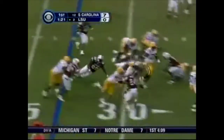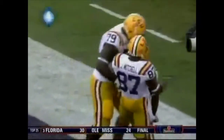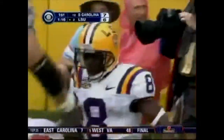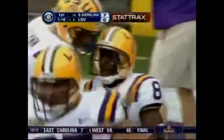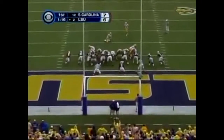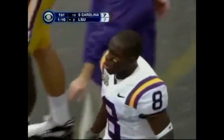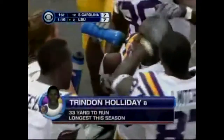Here's the handoff. They come right. It's Holiday. Oh, it's Christmas now. Colt David for the extra point to notch this one at seven. High snap. Flynn gets it down. That was a nice job on the hold because of the snap from Jacob O'Hare.